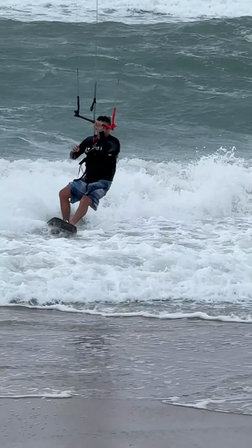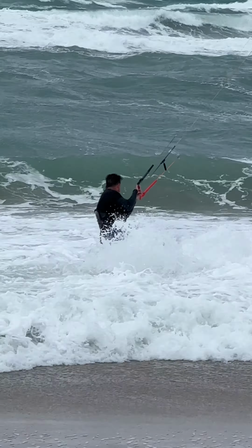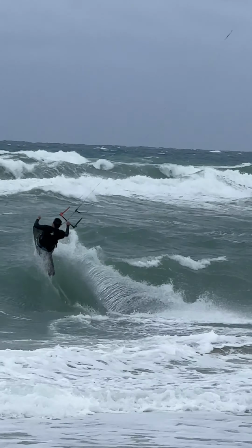We had double overhead on the outside. I mean, it's breaking all the way out. The wind's hitting up to 35, 40 knots. Everybody's using extremely small kites, sevens, sixes, eights. That's Dave doing a back roll and ended up crashing his kite.